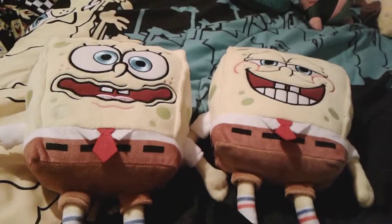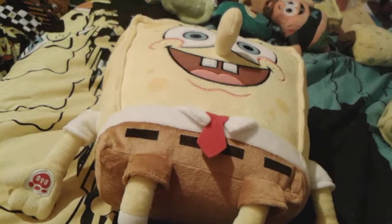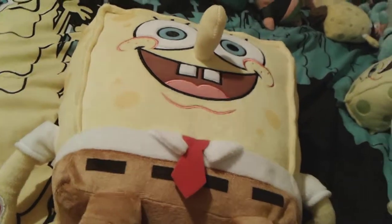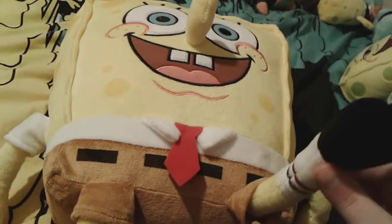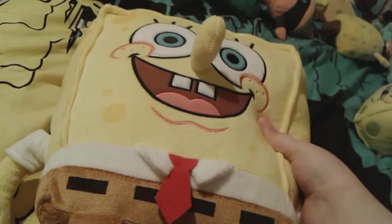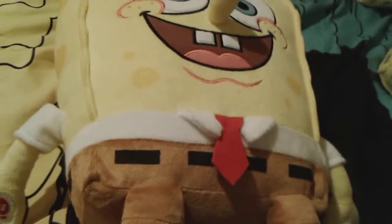So, up next is Build-A-Bear SpongeBob. And my Build-A-Bear SpongeBob, he is so, so super cute. Oh my gosh. Yeah, he's actually very, very soft, and he's really super squishy. He is still in pretty great condition.